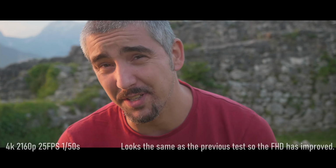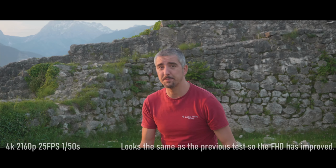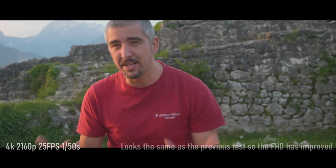This is the 4K 25 frames per second, 1/50th of a second shutter speed, 3.5 aperture on the Leica 12 to 60mm. I'm just going to walk back and forth. Last time this one was a little bit better because the resolution also affects how the depth from focusing contrast-based autofocus works. So hopefully there shouldn't be any big difference between the one before and this one.